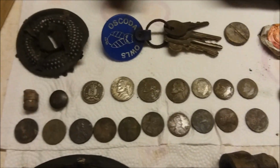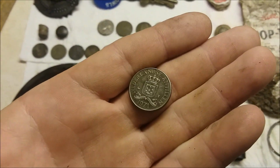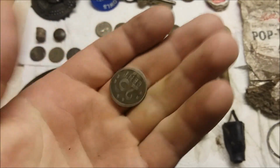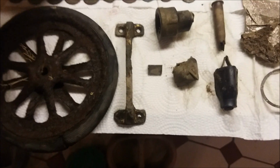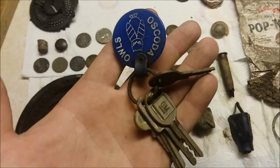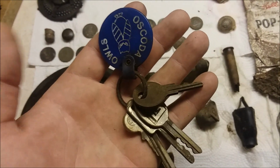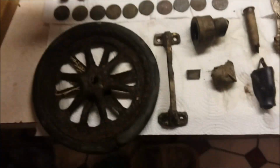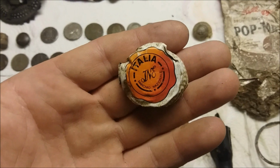Yeah, I got some good change for the day, including that Netherlands coin, which I'm still really shocked about. I'd never even seen one, and I've definitely never dug anything that cool for foreign coins. Oscoda Owls keychain, yep, rocking that. That's my hometown high school team right there. That's where I went to school, found that whole keychain. Never heard of this, Italia, I'm sure you guys have. I'm guessing it's wine or something.